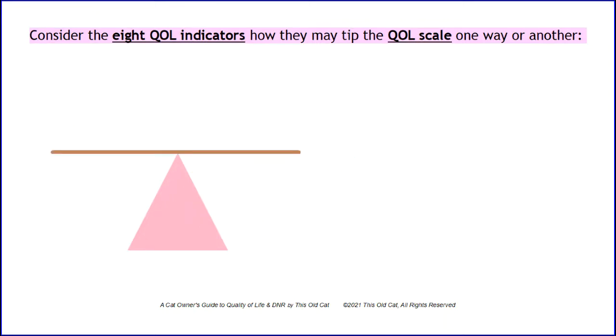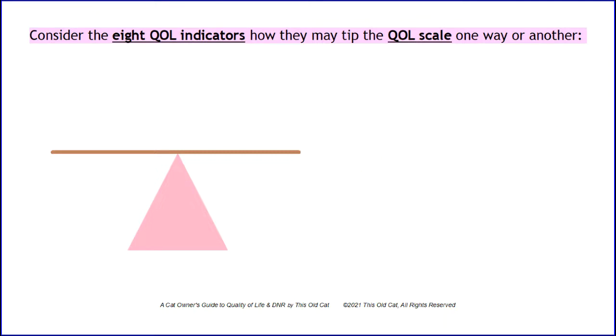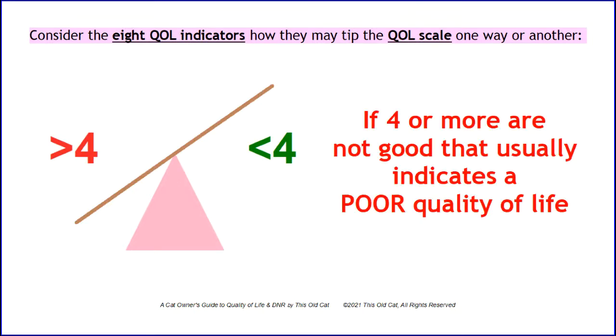Let's go back to the level seesaw and assume in this next scenario the cat is showing an even number of good and not so good quality of life indicators. In this case, we'd say this cat has a fair quality of life because he or she is balancing right at 50-50 and could go either way from here. Back to the level seesaw for another look. And now think about what happens when the quality of life scale tips in the other direction, whereby suddenly more than 4 of the quality of life indicators are not good. Now less than 4 are good, and things are sliding downhill. We'd say this cat's quality of life now is poor.